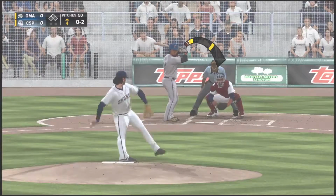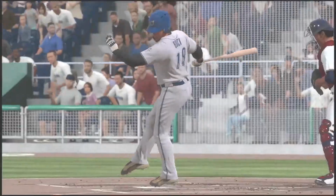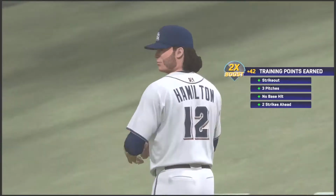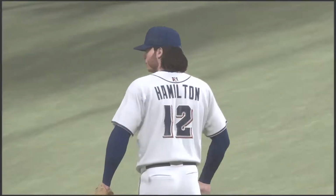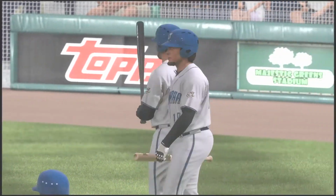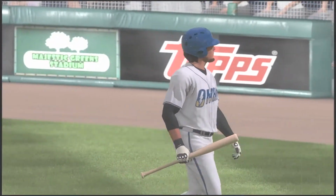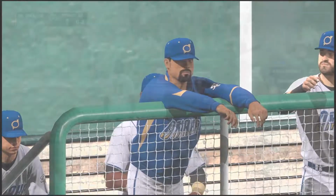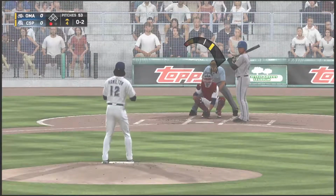Top of the fourth, 0-2 count. Batter swings, misses at the sinker. Again, another strikeout for Alexander Hamilton. That's like 9 now at this point. Looking completely dominating out here. What do you do with a guy who is pitching this well? You just kind of look on and shake your head and go, oh well.